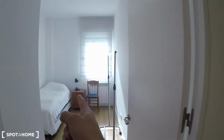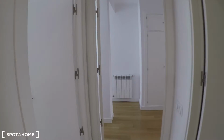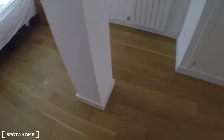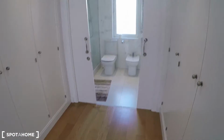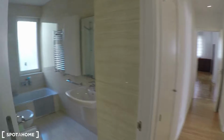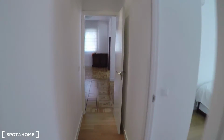bedroom number 1, bedroom number 2, and this is bedroom number 3, which is the master bedroom of the house, and you have 2 huge built-in storage units and an ensuite bathroom. And right here, just in front of bedroom number 2, you have the bathroom to share.